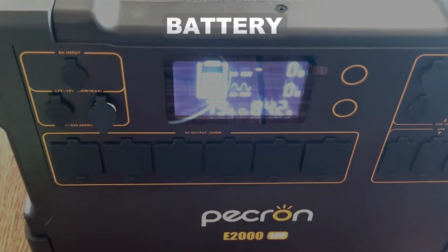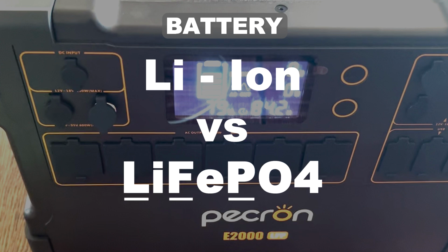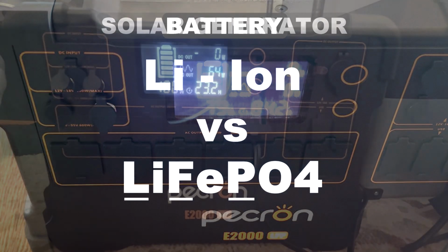The batteries will generally be lithium or lithium iron. The lithium iron phosphate, or LFP, makes the generator heavier, but it will last considerably longer as it can be recharged through many more cycles than the standard lithium batteries.